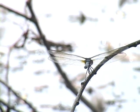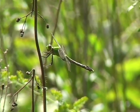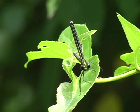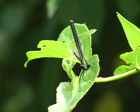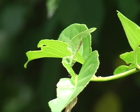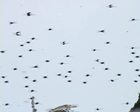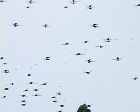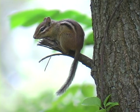There are plenty of dragonflies down by the brook. Look at the end of its tail, twist and turn. The wings of this damselfly go straight back instead of out, like a dragonfly. Hundreds of water bugs were fighting the current. Back on the paths, you'll find some furry animals like chipmunks and rabbits.